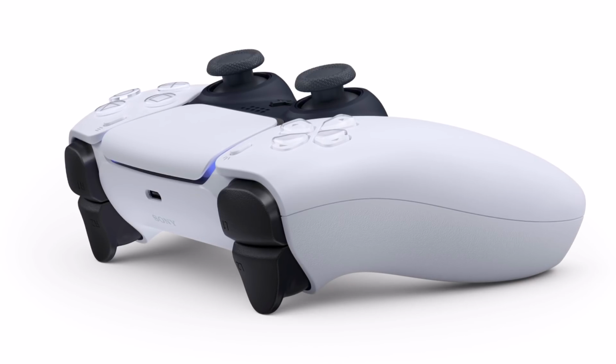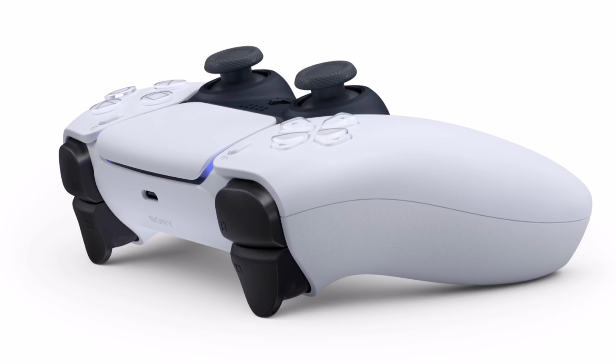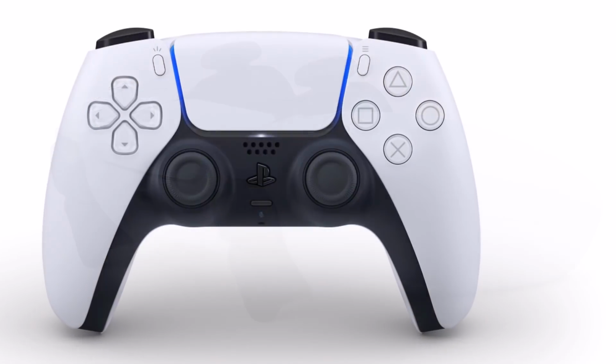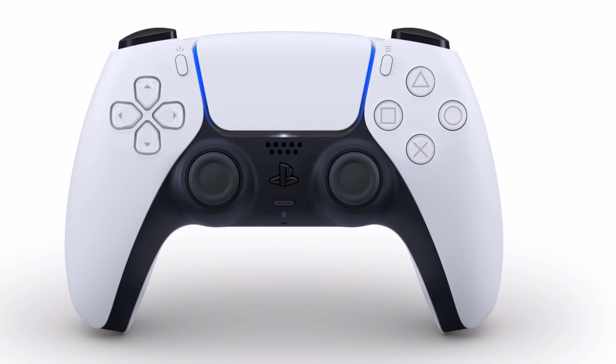As I said, I'm going to be really interested to see what you guys have to say. Let me know your thoughts about this controller down in the comments below. I apologize if I'm sounding a little bit all over the place here, but this is my first time hearing about it, so interesting stuff here, interesting stuff.